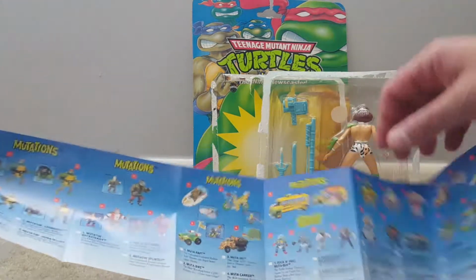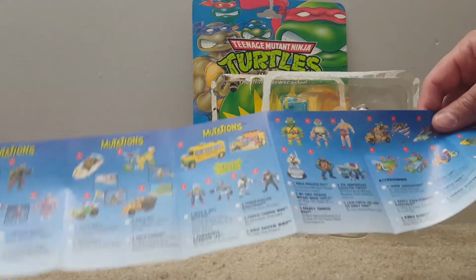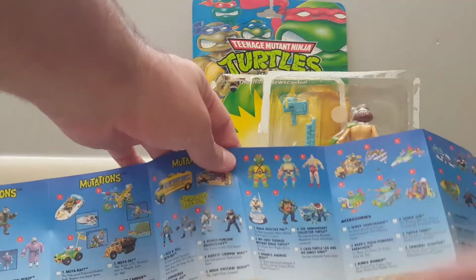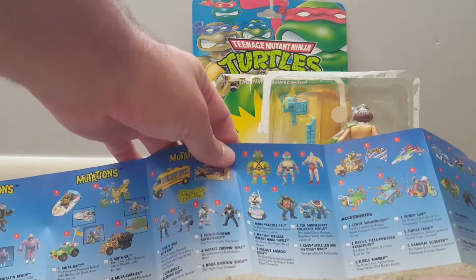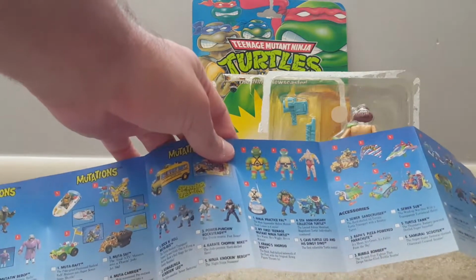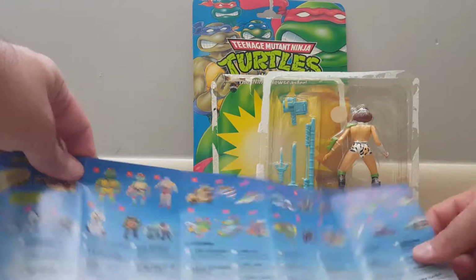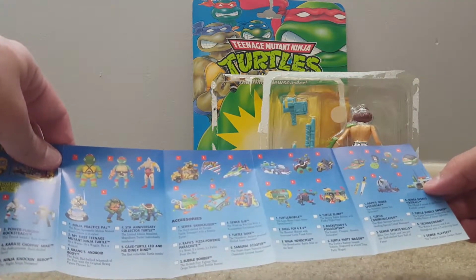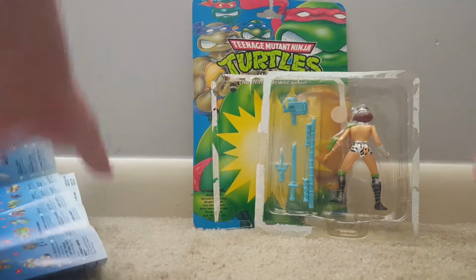You have some vehicles. You have a party bus. Smash 'em, bash 'em. Ninja practice. He's kind of like a pillow guy. There's a large one. Android. Crank's android body. 5th anniversary. That's shiny. You have the cave one. You got all kinds of stuff. The blimp. Obviously the party wagon. The sewer, which I actually used to have as a kid. Technodrome. All kinds of stuff, right? All kinds of cool stuff.